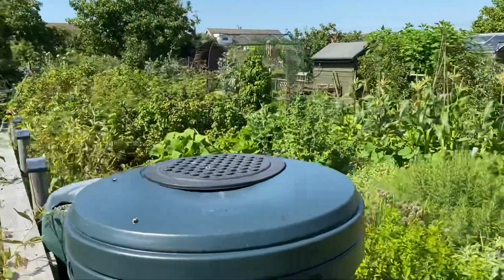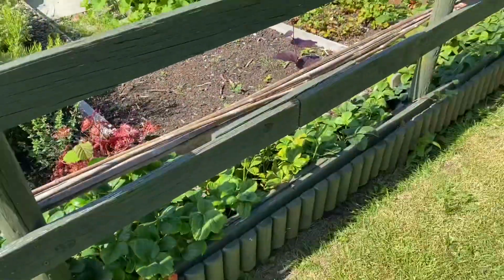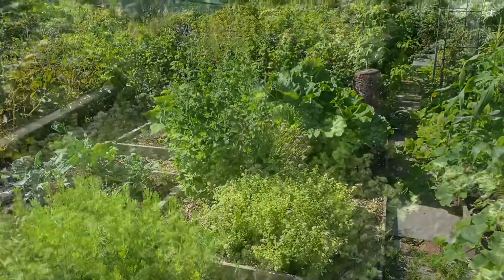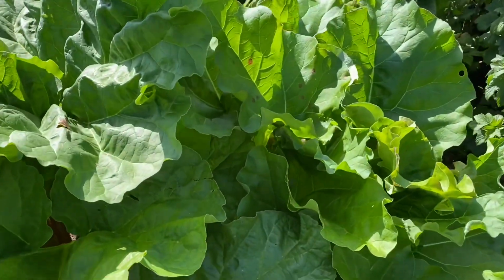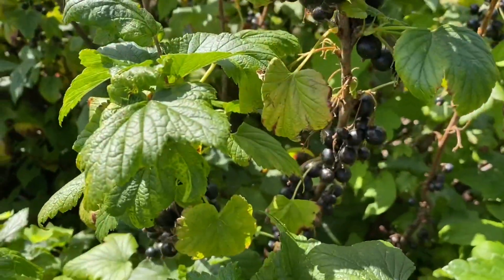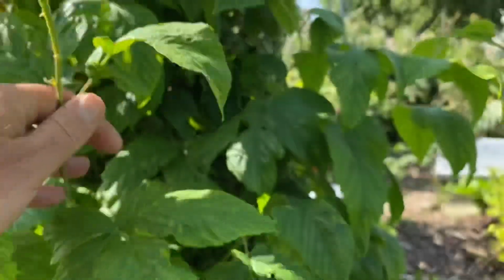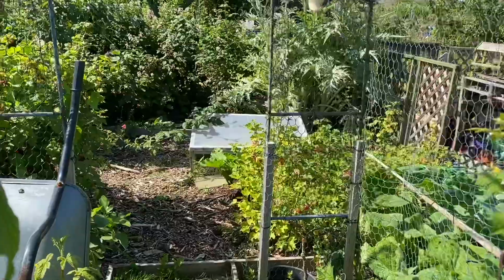And then down here is Debbie's plot. This is full of perennials. Strawberries all the way down here. Herbs, loads and loads of perennial herbs. There's more herbs here. We've got rhubarb. And we've got a few different varieties of rhubarb, earlies and lates. Black currants, raspberries, I'm not exactly sure what this one is, but it's some sort of berry. It's a bit tricky to get through here, slightly overgrown.